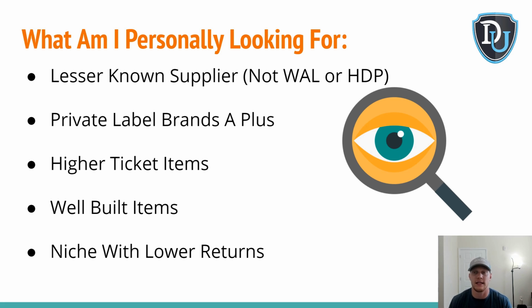I don't want any Chinese toys or things like that. I don't like that type of niche. I'm more of the business industrial type niche, anything like that. They're very well built items, and that's really what I like to sell. And also, I want to make sure the niche is with lower returns. So that also goes into me getting business and industrial items out there.